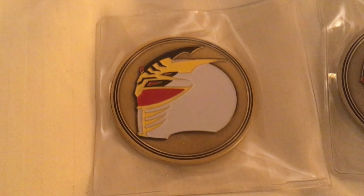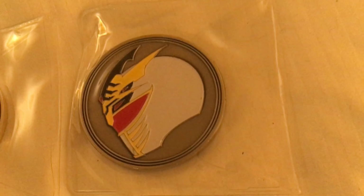Being silver, I got 2 different versions of this coin. Funnily enough, one is silver and one is gold, and you would think the gold coin would go to the Gold Ranger level, but I suppose that the gold coin is actually the standard convention coin, and then I got this coin because Silver Ranger. So, nifty.